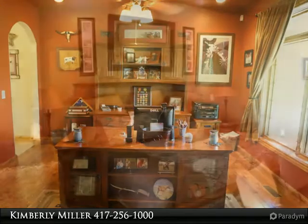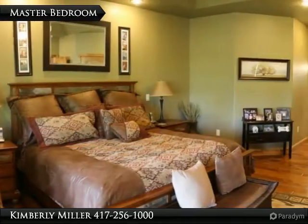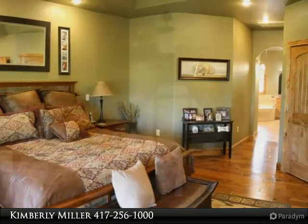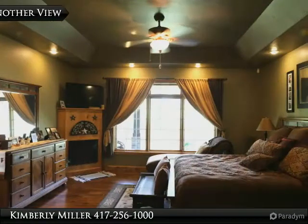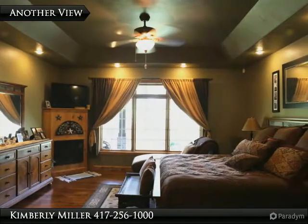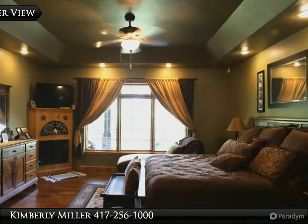Located off of the kitchen, this room has a ceiling fan, arched doorway and a large bright window, making this beautiful office lush yet comfortable. This spacious master suite includes hardwood floors, 2 walk-in closets and large bathroom. It also includes a fireplace to the left of the large window. Overhead you can see the lovely tray ceiling and ceiling fan.